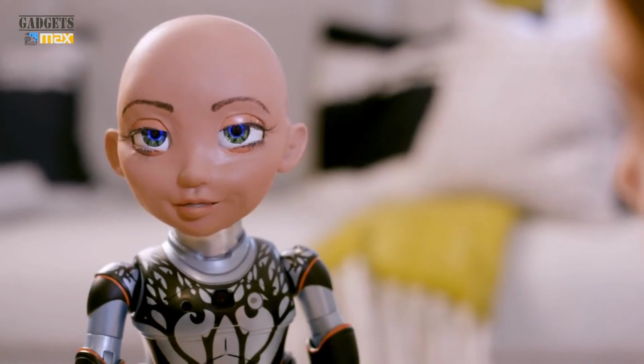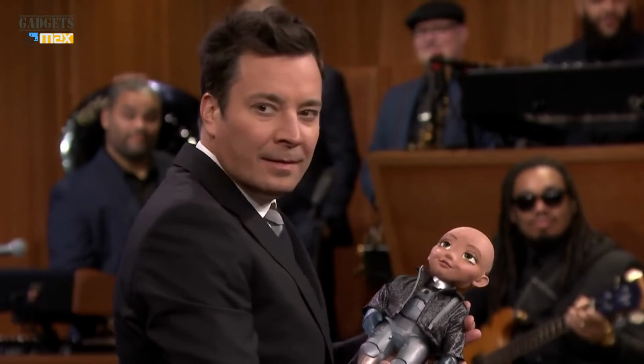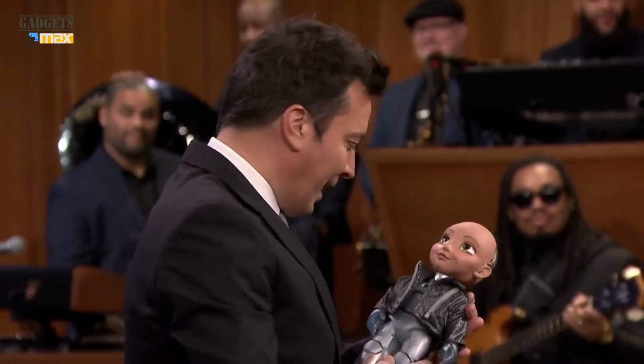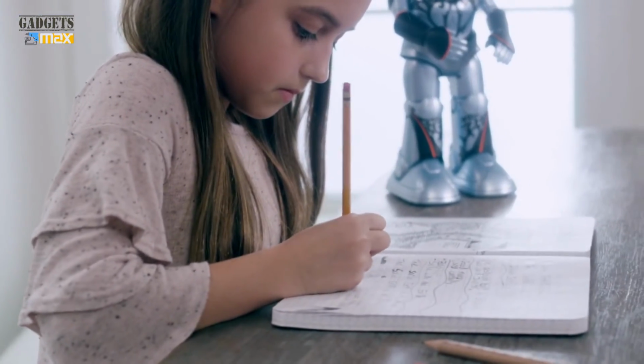I have a superpower. I can code. Little Sophia can create a deep connection with others by making eye contact and recognizing facial cues. Wow. She is curious about the world. She wants you to help her learn. She has an ever-expanding imagination and can take you on wild adventures.